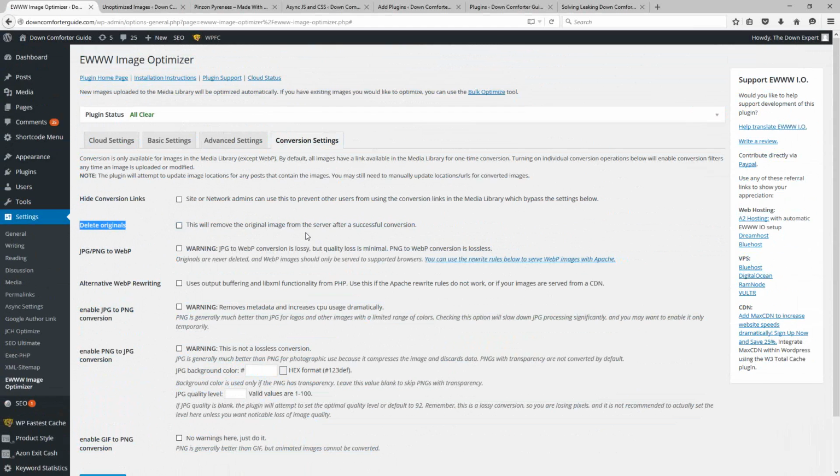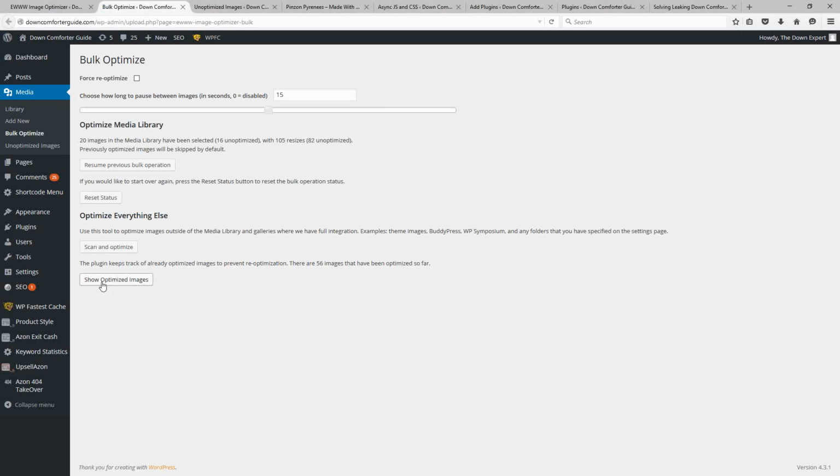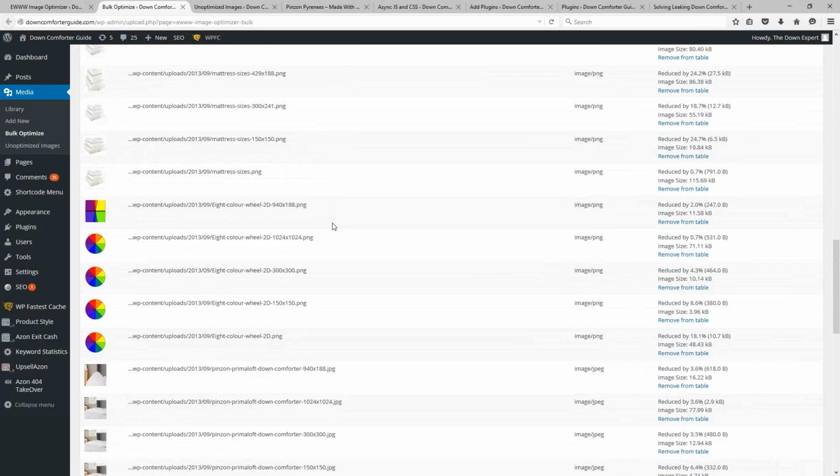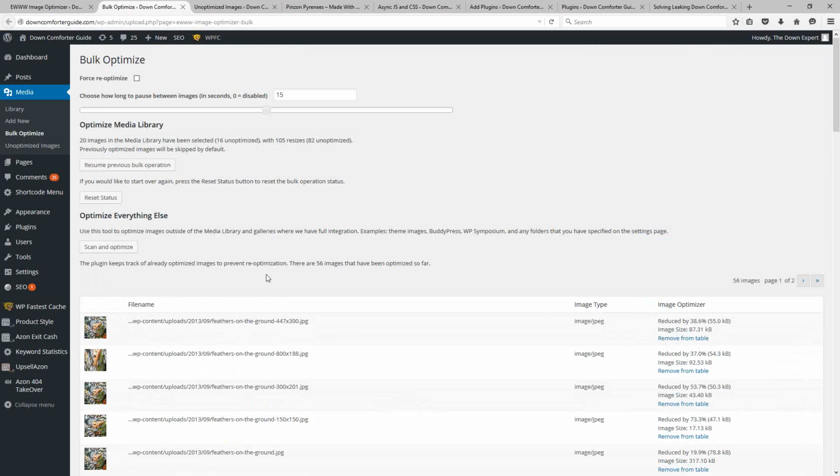So even though it is going to be replacing that original image, you don't have to go into your live website and change any of the URLs and things of that nature that are pointing to the images. However, it does replace those original images, but as long as this particular option is not checked, it won't delete those originals, so they will still be in place. I'm wanting to say from this bulk optimized page, you can see the images that are already optimized right here. I don't know if you can actually undo them though with that plugin.